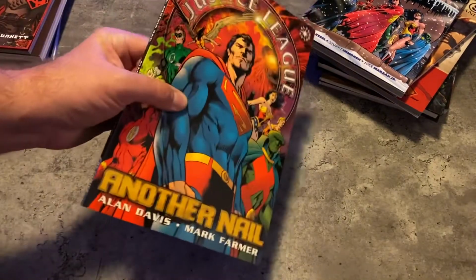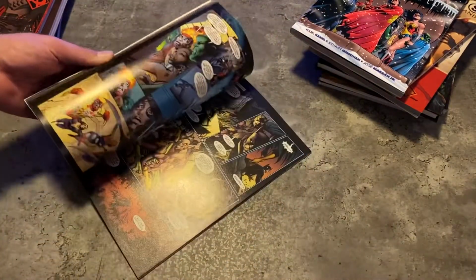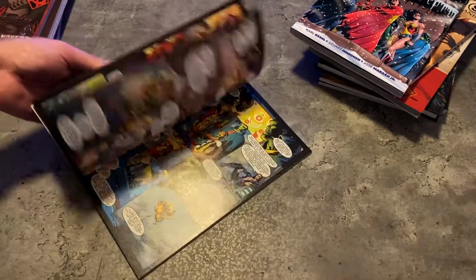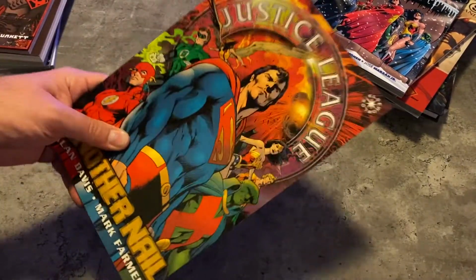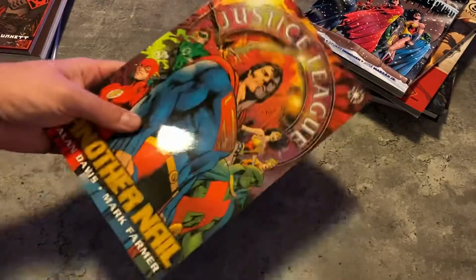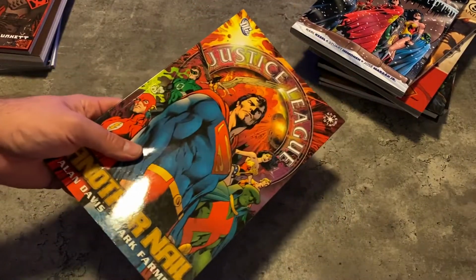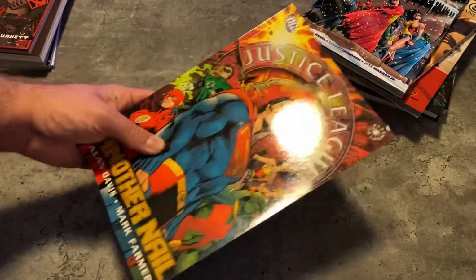So check this out. Definitely read The Nail before you read this one, or else I think you might be a little bit lost. But Alan Davis on art, come on, man, so good. I know there are reviews of the original book, The Nail, on the channel. There are 2 of them. I gave it to Jim and had him do it, and then he did not like it. I loved it. So I think I did a second review as a rebuttal to say, you're wrong, Jim.